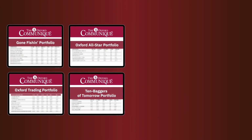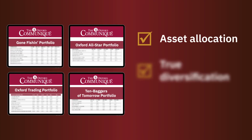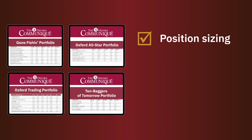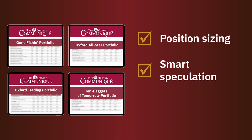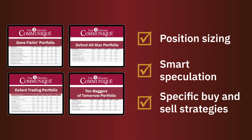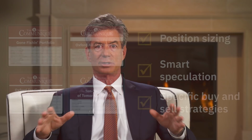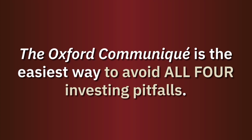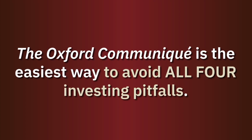With the 4 model portfolios, you can bring to life the ideas of asset allocation, true diversification, rebalancing, position sizing, and smart speculation. Each portfolio has a specific buy and sell strategy, so nobody is making any irrational decisions, and you can choose which investments to follow based on your own risk tolerance. So essentially, the Oxford COMMUNIQUE is the easiest way to avoid all 4 investing pitfalls and increase your net worth.